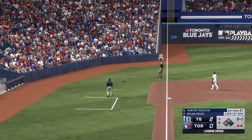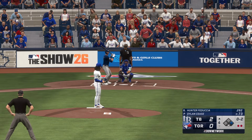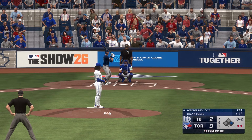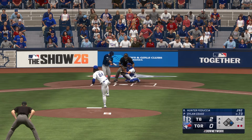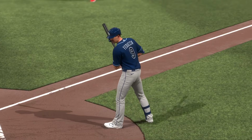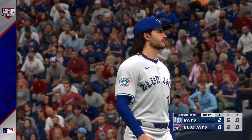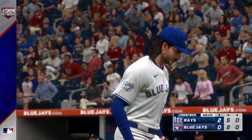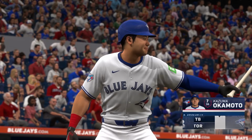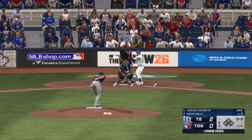That one pushed to the left and foul. The 0-2. Swings and misses, struck him out. One left for Tampa, but they hold the 2-0 lead. Back now in Toronto, and now for the Jays, Kazuma Okamoto.